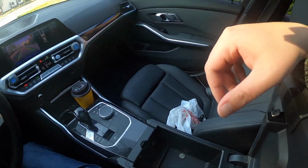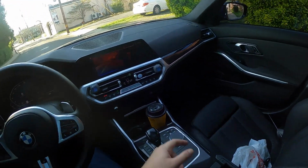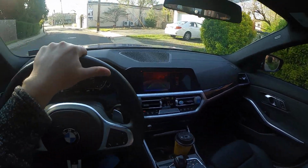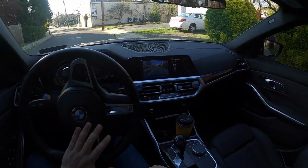In here you have a pretty tiny center console, actually. Not very deep, but you do get a USB-C and a standard USB. Pretty nice. And you also have your glove box. Pretty decent size, about average. We're gonna get this thing out on the road and see how it drives. Gonna give you guys my honest opinion on it.